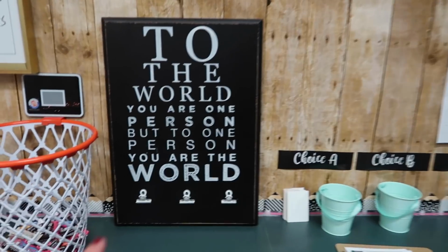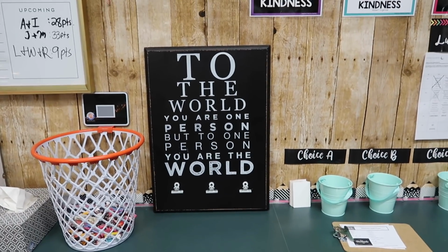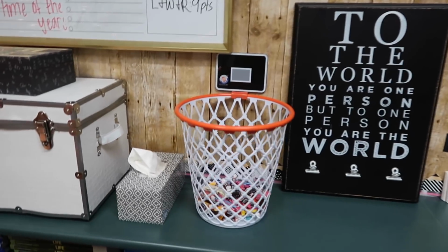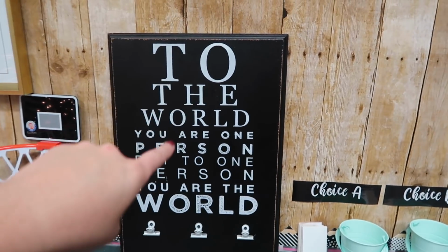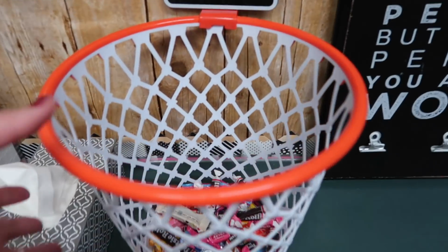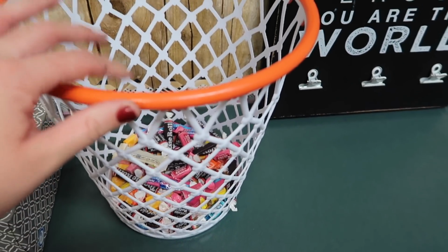And last year I actually hung work up because these are like little clips. I did it the year before also, but I haven't been doing it this year. But this was hanging up last year. It wasn't just sitting against the wall, so I might hang it up again. I don't know. And I got this from At Home. And then I have this little basketball goal that I got from Kroger, and I just put candy in there, and on occasion they will be able to get some candy if they are doing the correct thing.